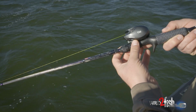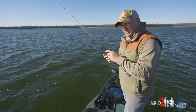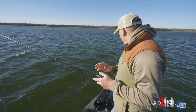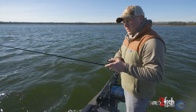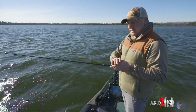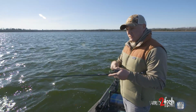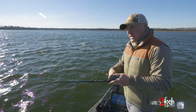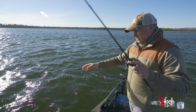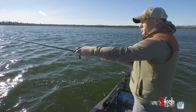And then this is a 7-to-1 gear ratio. And the thing about the BFS stuff, one of the biggest things that I've seen, is the shallow spool and the line capacity of it. You don't need a whole lot of line to fill up these spools. They're a shallow spool for a reason, because you can cast baits such as this so much farther with the design of that shallower spool.